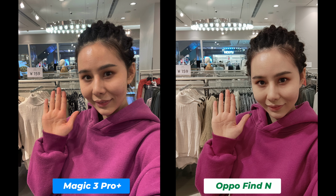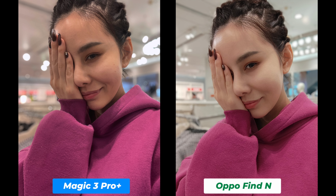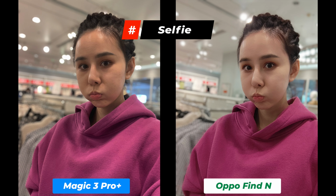I actually got surprised when I was checking the selfie portraits. Edge detection and edge cutouts of Oppo Find N is really very good. Yes, Honor has better exposure, dynamic range and details, but in terms of bokeh effect and separation between subject and background, Oppo Find N has fought toe-to-toe with Honor Magic 3 Pro Plus. As I like true-to-life color tone and more details with sharpness, I prefer Honor Magic 3 Pro Plus. But if you want social media ready selfie photos, then surely you can go with Oppo Find N.